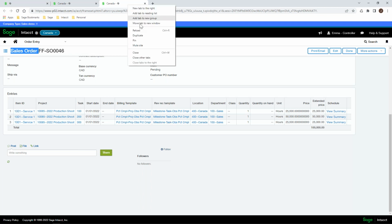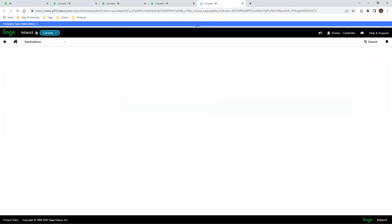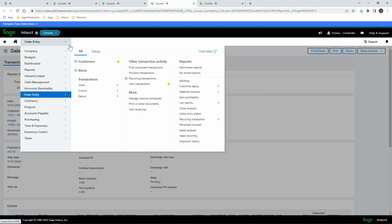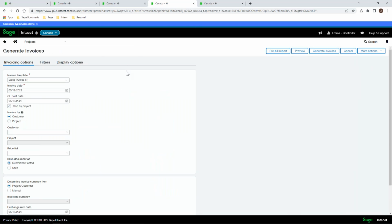To do that, I'm just going to open up a couple of windows. So I'm just duplicating, oops, let me get rid of that, duplicating that and duplicating that. So on here, I have the capability to come in, and we're going to look at, first of all, the invoicing event on that project. So for that, I'm going to show you how we're going to come in here and look at that fixed bid project.